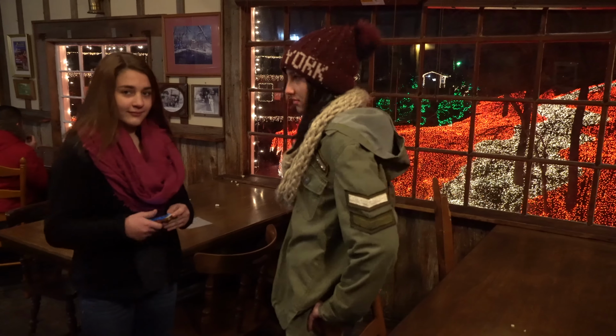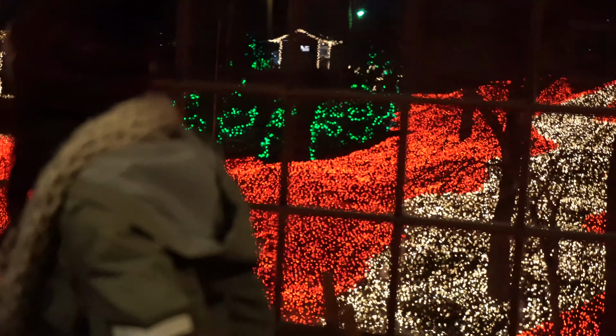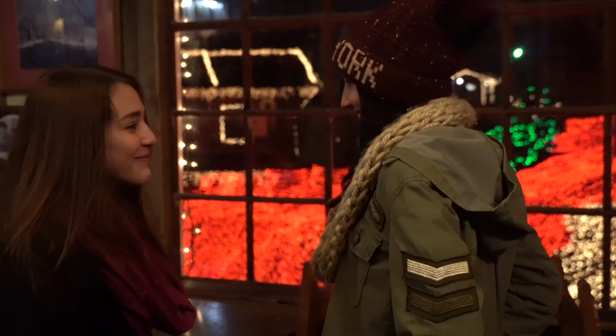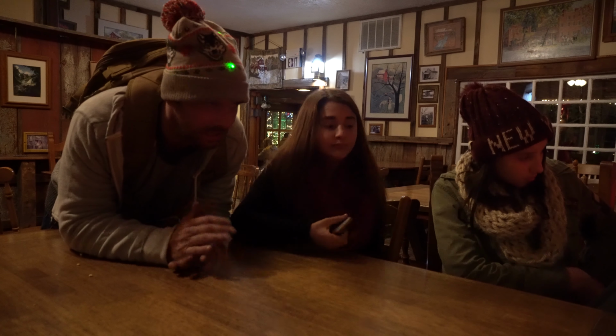Yeah. Here's the view inside the place. Hey, what's up? You're blurred out right now. Hey, look at me. Big camera. What's up? We're here at Clifton Mill, the lights. Check out the scenes.